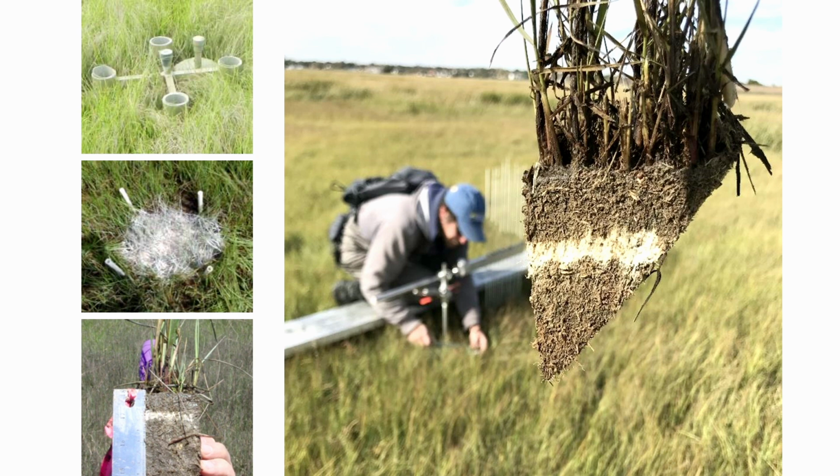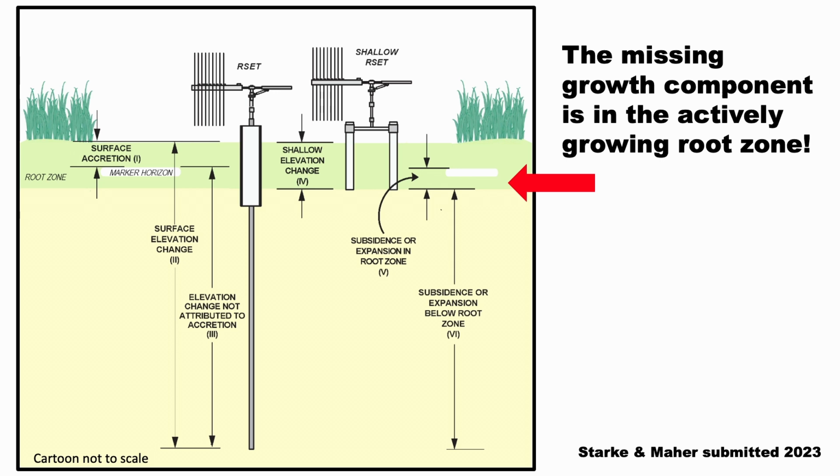So the big takeaway messages are salt marshes right now are not keeping pace with recent rates of sea level rise. And the missing component is in that actively growing root zone. It's not in the super deep area. It's not in the strata of marsh right on the surface. It's in that actively growing root zone. This is a cartoon that shows how our different measurements were collected and how we basically used algebra to figure out, with the overlapping measurements, which were the parts that were missing growth.